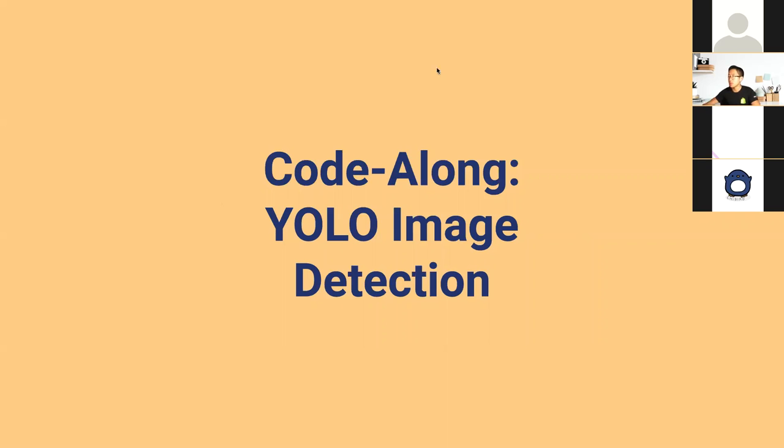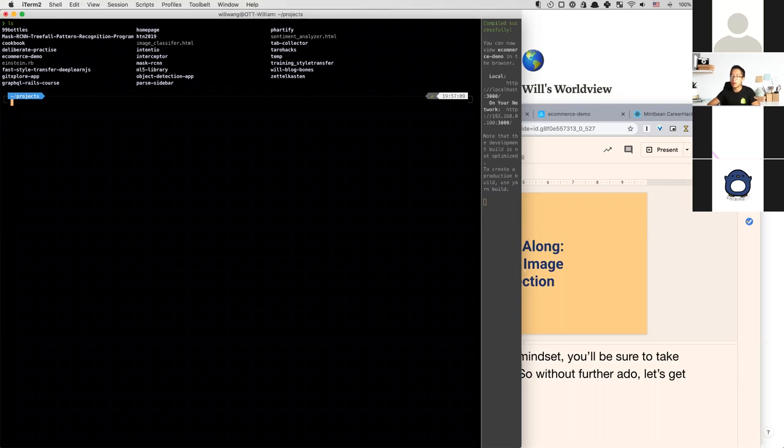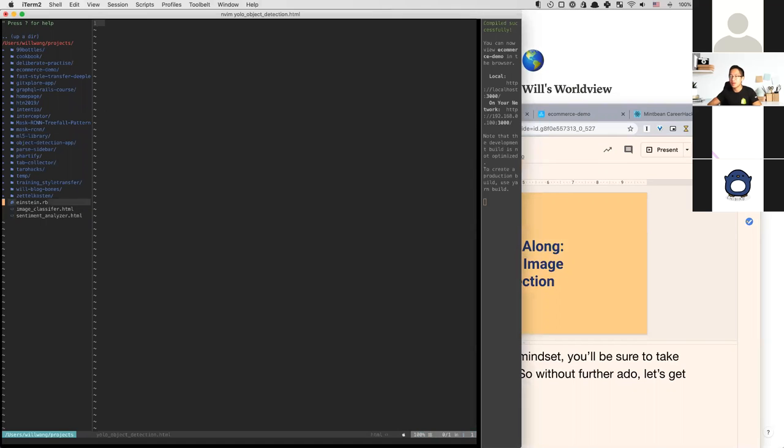So again, it's going to be pretty quick. I know we're running a bit short on time, but if you bear with me for a little bit more. So again, we're going to create one more project. So let's say YOLO object detection. YOLO has a funny name. It might seem like you only live once, but in reality, the YOLO stands for you only look once. So pretty similar to you only live once.